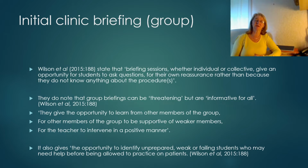And if again we look at the evidence base that's out there, if we look at Wilson, they state that briefing sessions, whether they're individual or collective, give an opportunity for students to ask questions for their own reassurance rather than because they don't know anything about the procedures that they're just about to do. So it has to be seen as something that is positive. It's not a situation where the students are coming in and everybody's looking at them as if, well, you don't know what you're doing, because they do know what they're doing. But all this is just let's get to grips with what's actually going to happen to us all in this session that's coming up.